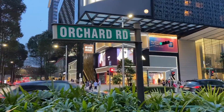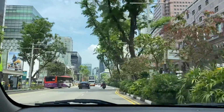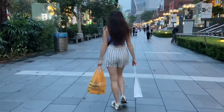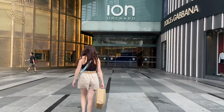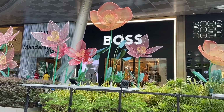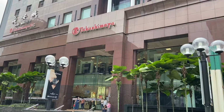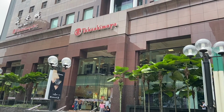Okay, let's start with Orchard Road. This, I would say, is the most popular with tourists as it's very central. Here you will find lots of shopping malls, big and small, full of high-end designer and high street brands. If you're on the lookout for the more premium beauty brands, then I would recommend the department store Takashimaya.